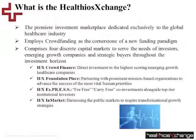So what is HealthiosXchange? For those who haven't done another webinar, it's a premier investment marketplace dedicated exclusively to healthcare. It employs crowdfunding, which is the definition of a small amount of money raised from a large group of people. It comprises 4 discrete capital markets. You have HX Crowdfinance, which is non-venture-backed companies. You have Foundation Place, which is venture philanthropy and foundation-backed companies. Express, which is fee-free, carry-free investments alongside top-tier institutional investors. This would be funding like sidecars for venture-backed deals. And then in-market is the public portal, ATMs, direct investments, registered directs, I think PIPEs.